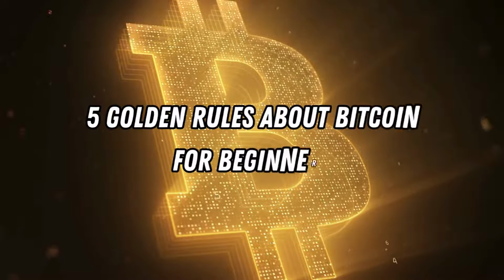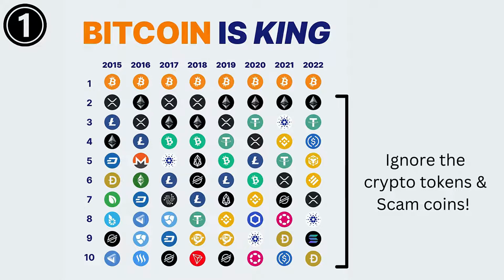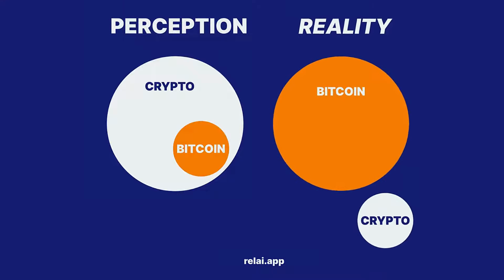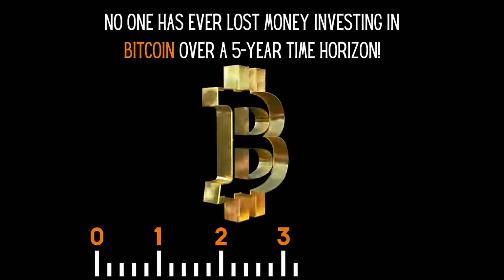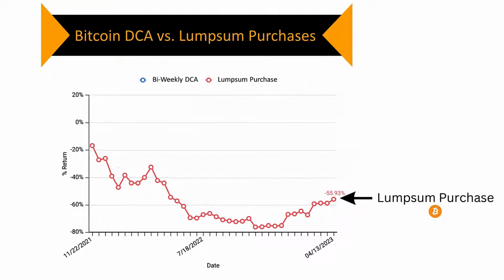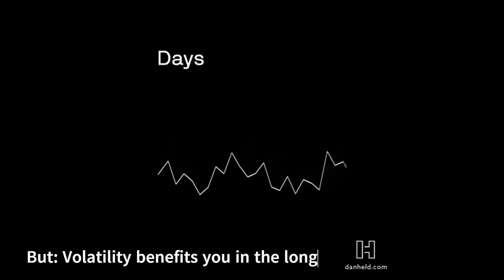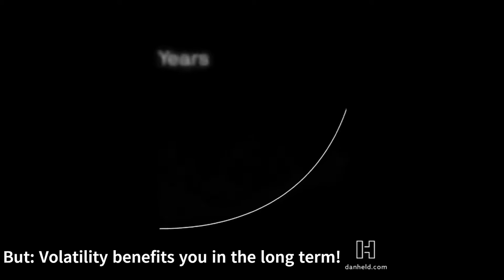But as a beginner investor, here are 5 golden rules we encourage you to follow. Ignore the crypto tokens and scam coins. Focus on Bitcoin and seek to learn why Bitcoin is different to all the other tokens out there. Think long term. When you buy Bitcoin, it should be with a 5-year investment time horizon at minimum, because no one has ever lost money in Bitcoin over a 5-year time period. Get into the habit of buying Bitcoin on a consistent basis. If you can buy each and every month regardless of the price, you will be rewarded handsomely long term. Start small. The market is volatile, and if you overcommit yourself, you'll make decisions driven by emotion rather than discipline.